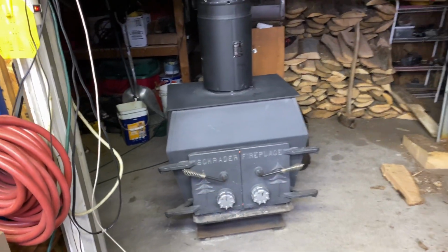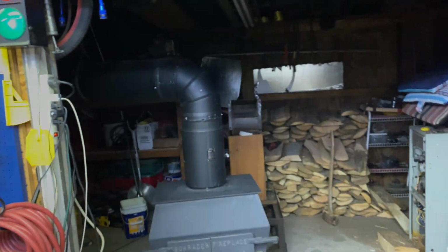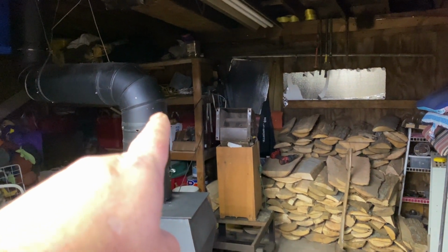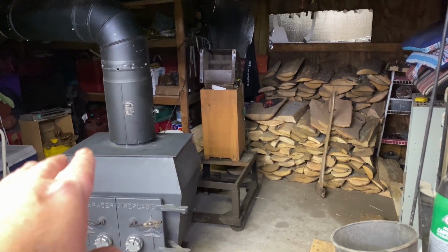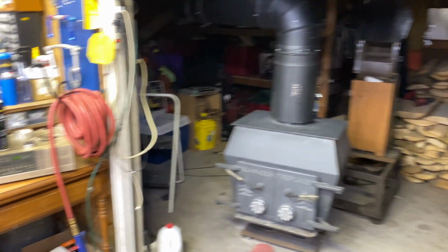Wood stove's rocking. I actually moved the fan off of that shelf back there. It was way back there in the corner on that second shelf back there. But I moved it. I put it on my transmission stand here on a little, I think it's an old trash bin, and moved it closer to the stove. That way it's blowing more heat out here into the shop.